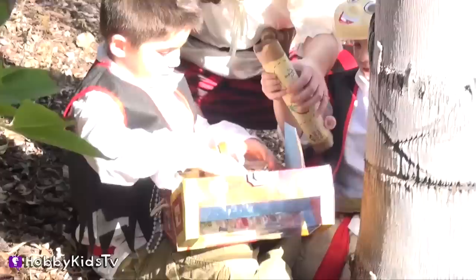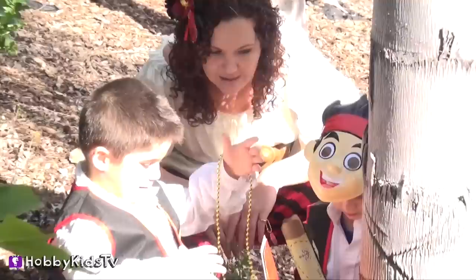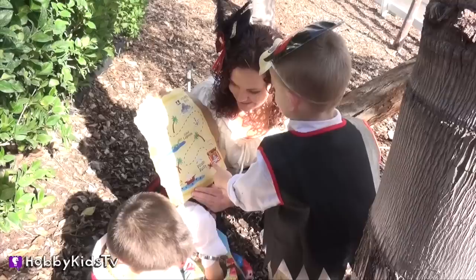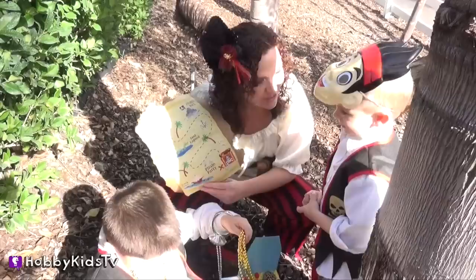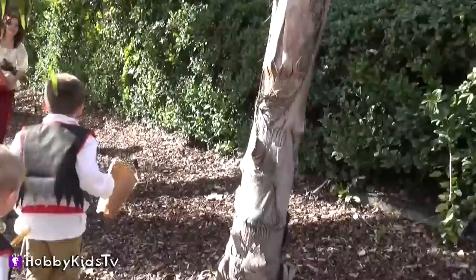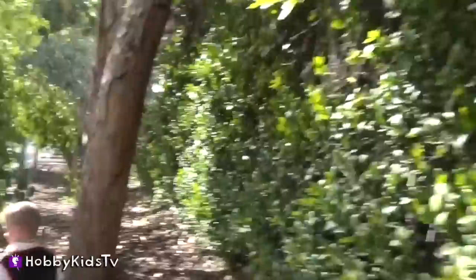What's inside? Oh, the map. This is gonna give us the clue to where the giant golden egg is. And we're going that way, that way, that way, and that way. X marks the spot. Okay, let's go find it. No, we're being chased by Captain Hook. I'm coming to get you, Jake the Pirates! Give me my treasure of the golden egg!